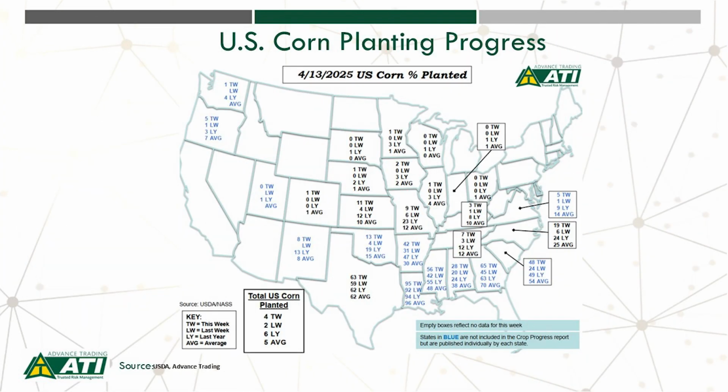Let's now look at actual corn planting progress here, courtesy of USDA. As of April 13th, nationwide at 4%. Now, last year we got off to a little quicker start. We were at 6% last year, and the 5-year average is 5%.